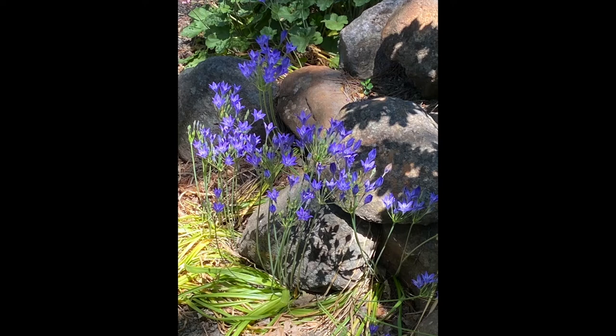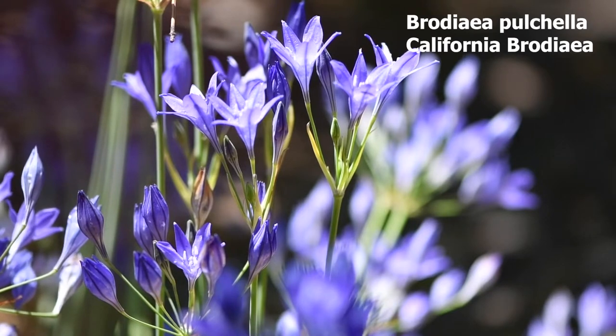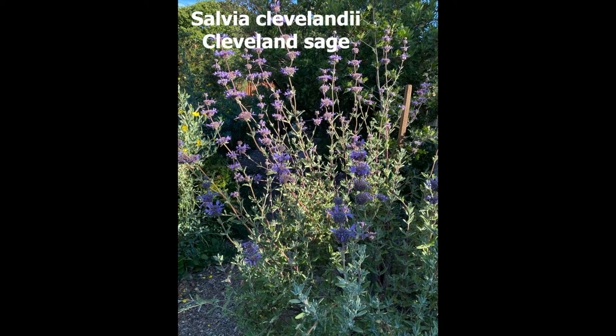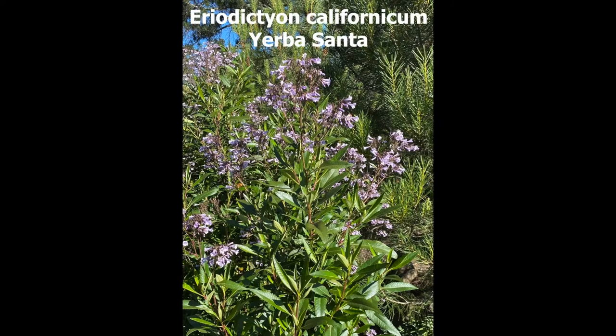And the bloom in blue, of course, we talked about the foothill penstemon, but we also get Brodiaea, what we call blue dicks. And that's a nice form of blue. And, of course, if you had a bunch of annuals, you'd get even more blue blooming plants because they love to come forth in May. In the bushes, you have the Cleveland sage blooming. And even the Yerba Santa has a bluish tinge to the bloom.